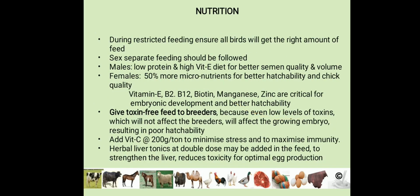Then the most important factor, that is nutrition, we have to take care of during restricted feeding. During restricted feeding, we have to provide ample feeding space so that all the birds get the right amount of feed. Sex separate feeding should be practiced. The males need to be given a low protein and high vitamin E diet for better semen quality and volume. Females need to be provided 50% more micronutrients for better hatchability and chick quality. Vitamin E, B12, B2, biotin, manganese, zinc are very critical and very important for embryonic development and better hatchability. They need to be incorporated in the diets.